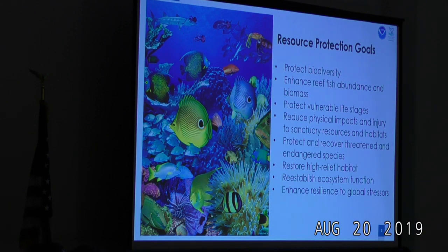And then there's a whole section of the measures that will move more towards protecting the other organisms, in particular the benthic organisms like the coral, both the species that are listed on the ESA as well as a number of other coral species that are found within the sanctuary. And by protecting and recovering some of those species, we will start to recover some of the high relief habitat that has been lost over the last several decades, and ultimately reestablish a properly functioning coral reef ecosystem.